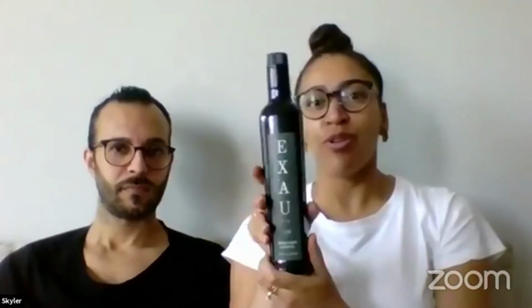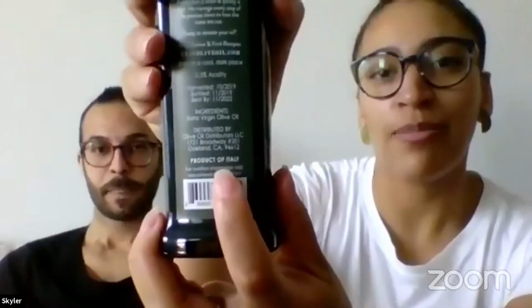Next, we want to look for the country of origin and/or a state. So on our labels, we just have product of Italy, but if you go onto our website, it has all the information about how we produce our oils. We're also very transparent on social media, so you can see us going through the whole harvesting process. Point is that information should be very easy to get.